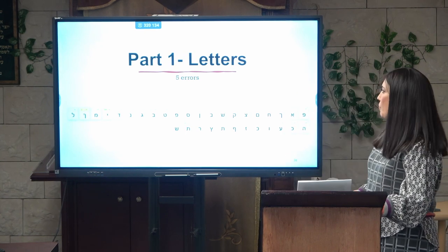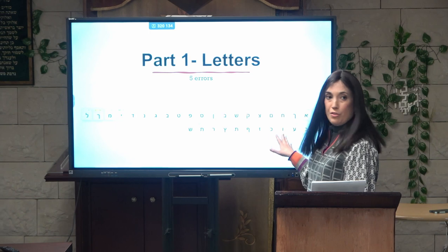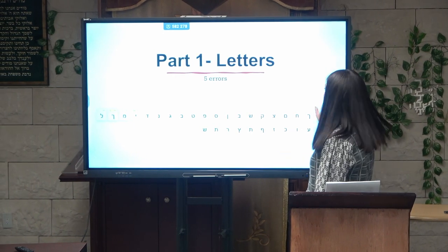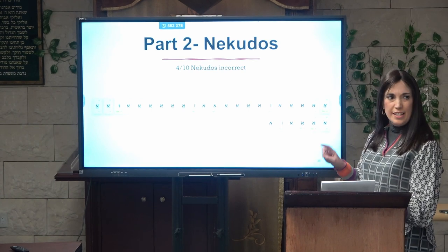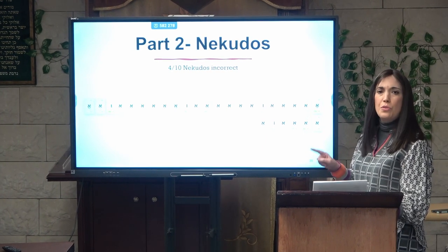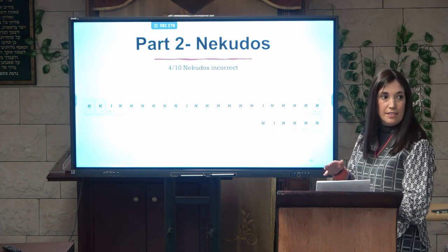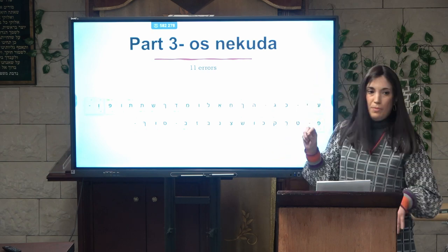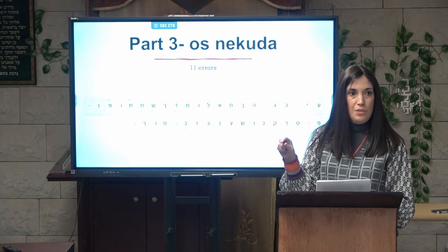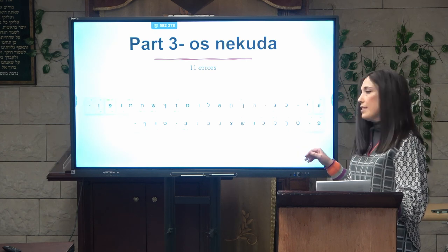We started with part one, testing letters in isolation, and he made 5 errors. Not terrible. Then we moved on to nekudos, and he consistently got 4 out of 10 of the nekudos incorrect. A 5th one he figured out halfway through the test. Moved on to single syllables with 1 letter and 1 nekuda. He made 11 errors. That is significant. That's a lot for a basic skill.